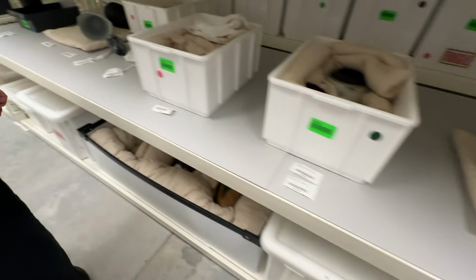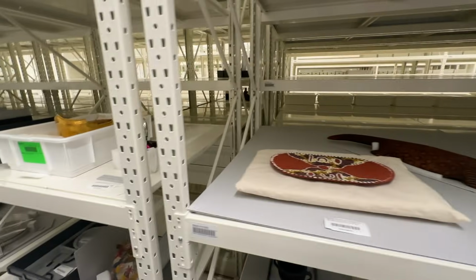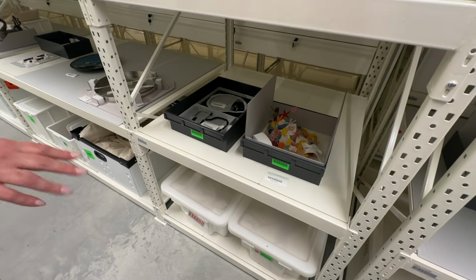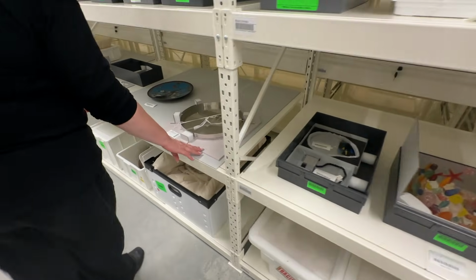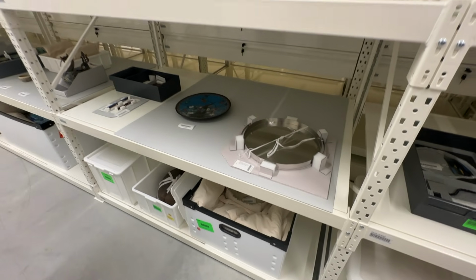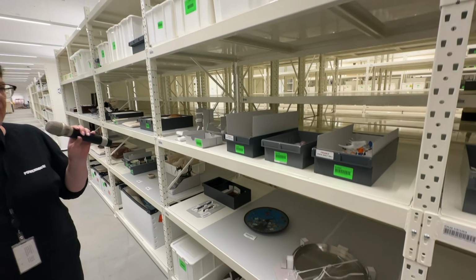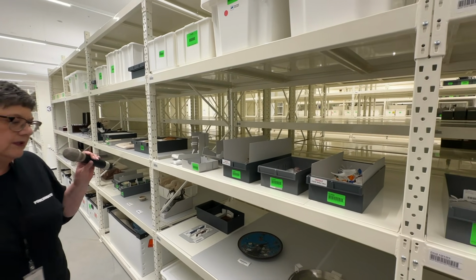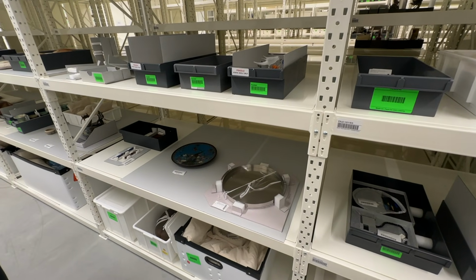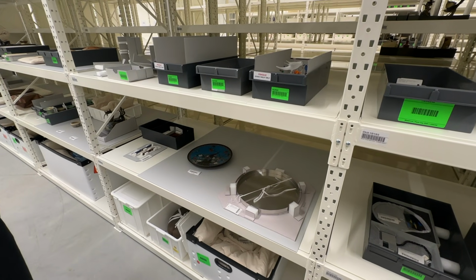So if we keep moving down, we can see various sorts of holders, parts trays, and tubs. We've got our handling board here. So the object is fitted onto a board. Again, it's about being able to pick up the object and move it without actually touching it. And that's especially important for metal, because when you touch metal, the oils from your skin damage it.